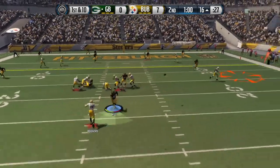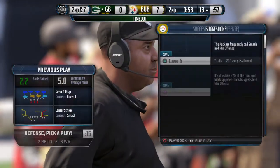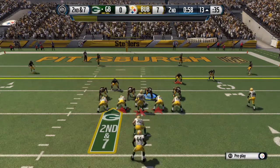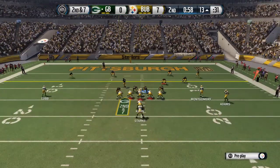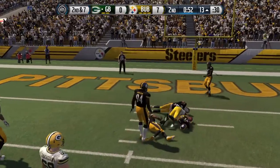From the gun, Rodgers. The catch is made by James Starks. The Packers are going to burn the first of their 3 timeouts right here. This long drive continues. No bump coverage here. Corners backing up. 2nd down and 7. The reception by Adams. Gains 11.